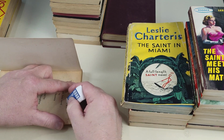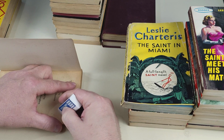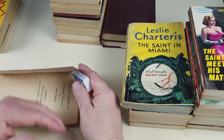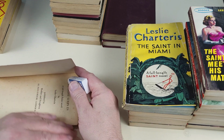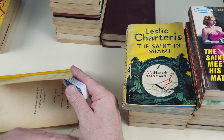Generally speaking, I don't tend to collect the Hodder books just because I haven't had the room. And I found, a bit like the Saint, that some of the stories were doubling up with books that I already had in Pan or Penguin. And you just can't collect everything. It's just impossible. But these Saint ones are an exception. I'll definitely keep these, of course.